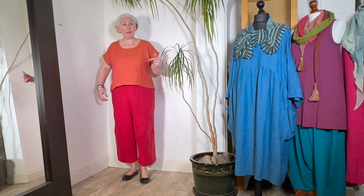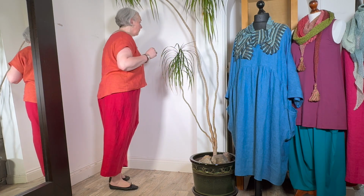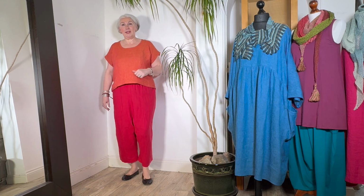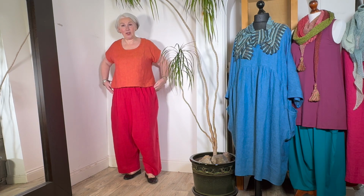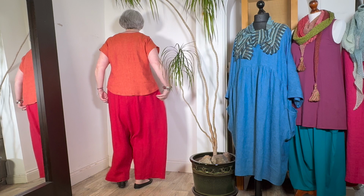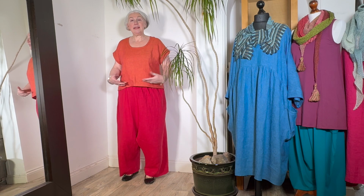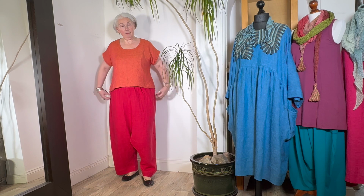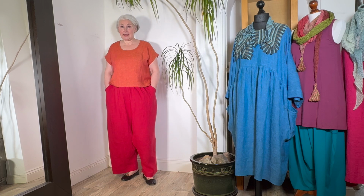I'm now going to swap these for a long length in the same color and in the larger size. So here's the small on me, and now I'm going to move to the large long and do a little twirl as well so you can see the comparison. And this is the large long. There's 6 inches more around the hips and around the bum. And there's a wider elastic, which we can make even bigger for the extra large. In terms of the measurements of the trousers, we don't go up in size for the extra large, we just put a bigger elastic in.